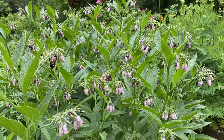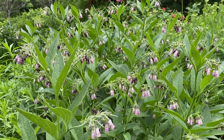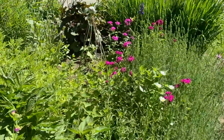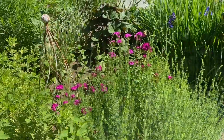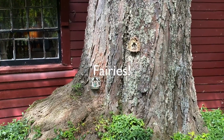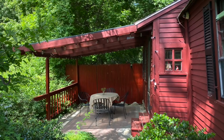I could pull up a chair and sit and watch these bumblebees for hours. It was so relaxing, and they were obviously very happy. I'm going to admit out loud how happy I was to see the fairies on the tree. I have fairies all over my house hidden.